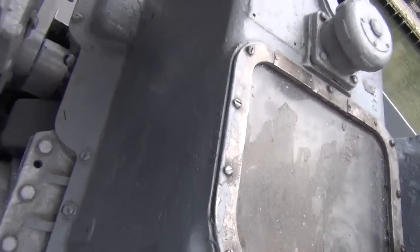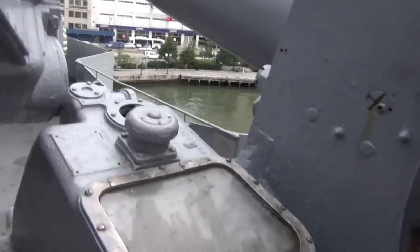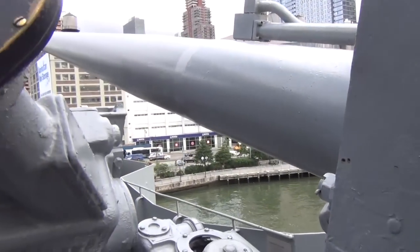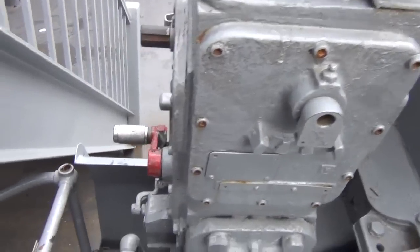Try to sit in this seat here. Oh yeah, I can see myself operating this thing. We'd figure it out, wouldn't we?